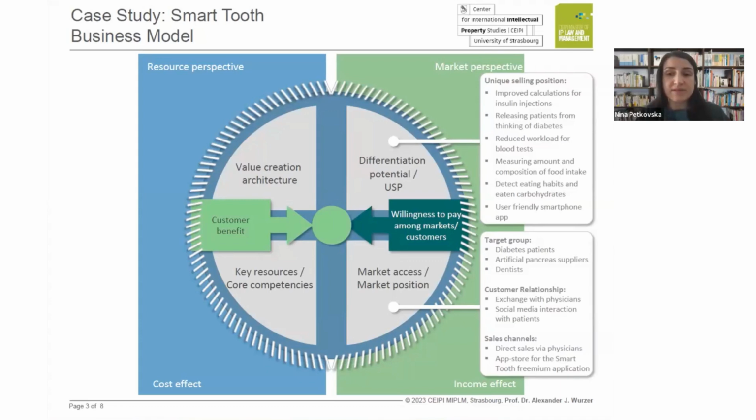Detect eating habits and eaten carbohydrates. And it's also connected to a user-friendly smartphone app. The target group, as I mentioned, are diabetes patients. Also, artificial pancreas suppliers. As I mentioned, our Smart Tooth is connected with the artificial pancreas, and the dentists who are supposed to implement the Smart Tooth to the patient's tooth.